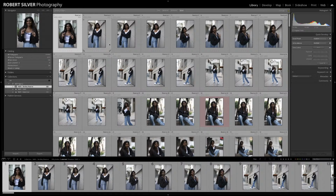I used the Lumix S5 as a camera, and then I took the Sigma 24-70 f2.8, and then the Sigma 85 f1.4 DG DN lens. So they're both Art lenses, both fantastic lenses, and that's what I decided to bring. I didn't want to bring anything else.